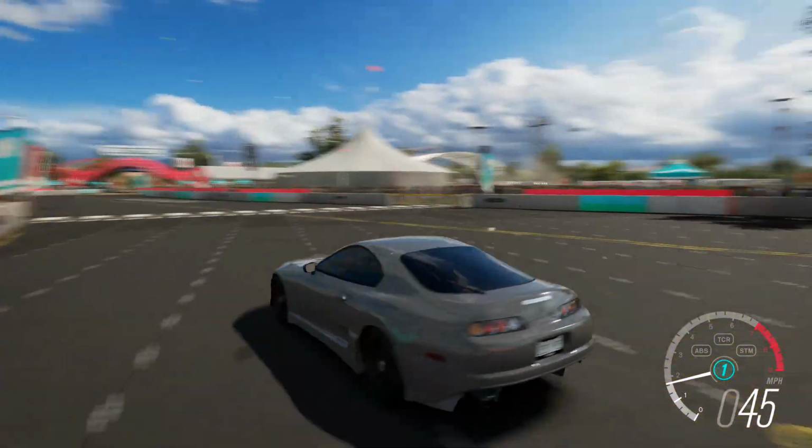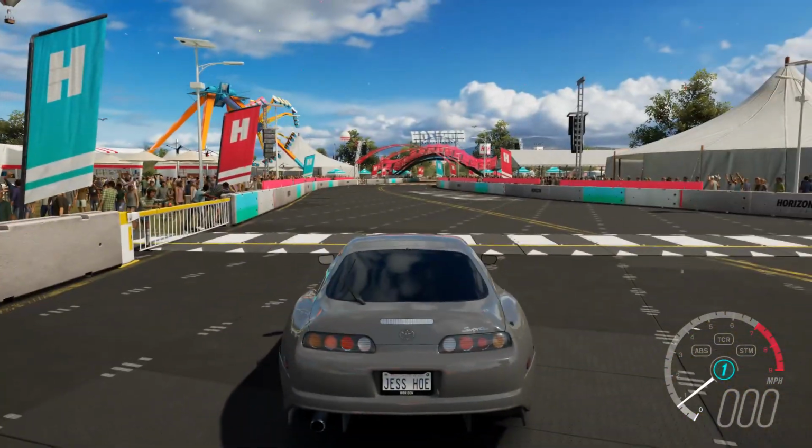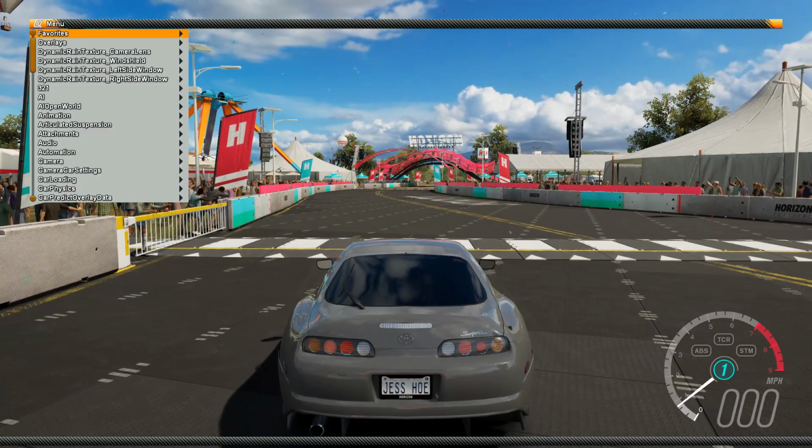Well, the speed mod hasn't worked on that. I'll just give it speed myself. Let's give it a supercharger, shall we, ladies?